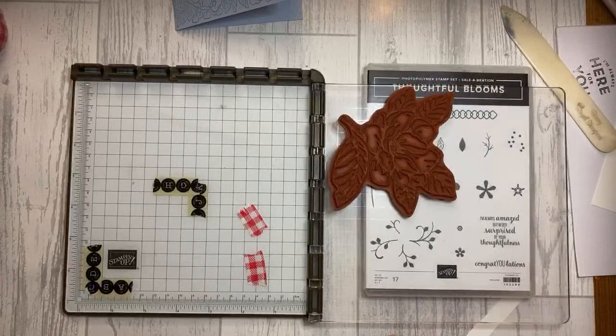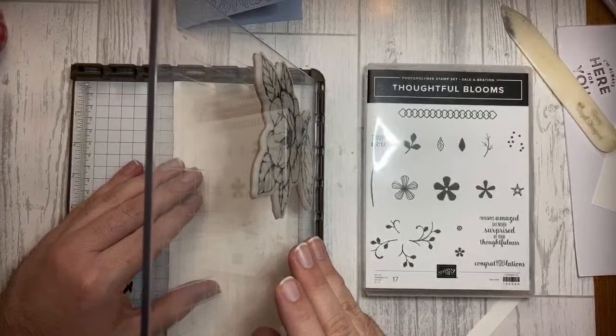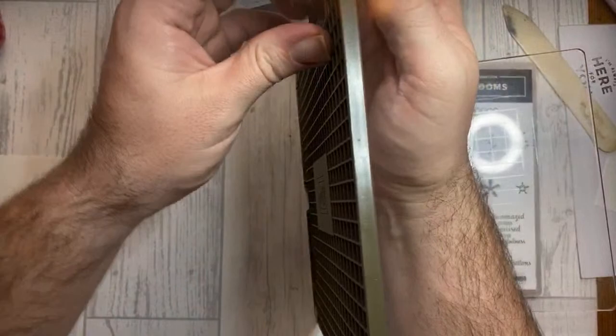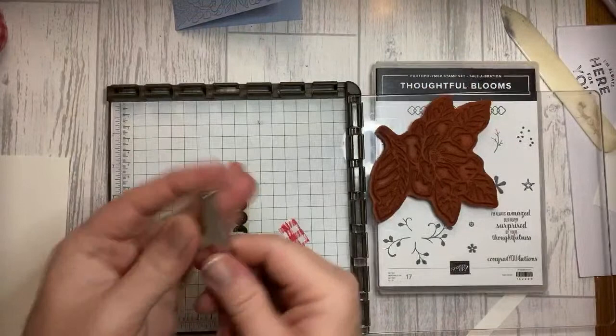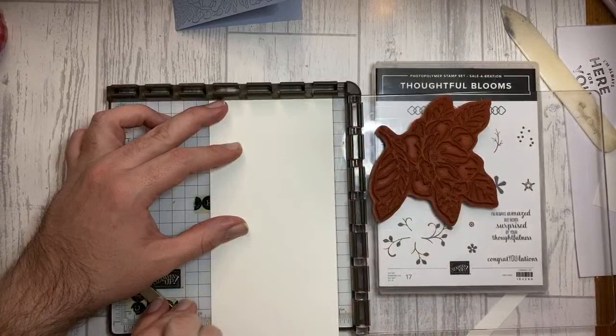So let's see whether or not that's the correct size for that. I'm just going to position that in a way. I'm not fussed about this flower on this one, so that's not a major issue for me. So if it doesn't quite stamp out, it's not a problem. I'm going to grab the magnet. I'm just going to have a little look at the positioning here. I think it was about there. That's good. So I've just gone one square away from the edge, and I'm just going to pop the magnet in place here just so it doesn't move.